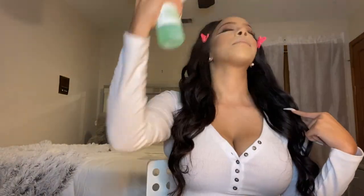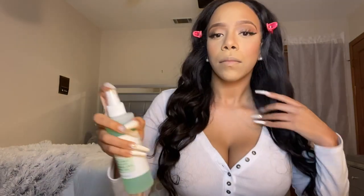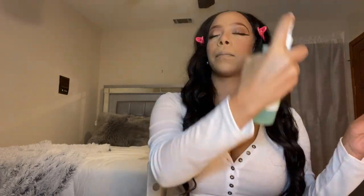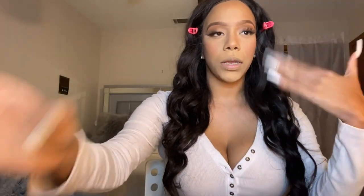So next is highlight. But before I highlight, I'm gonna spray my face because I just like my face to feel hydrated. I don't really know what highlight I'm about to use. I always mix them. Probably gonna mix like six, and then we're gonna do lips, and then we're done, sis.